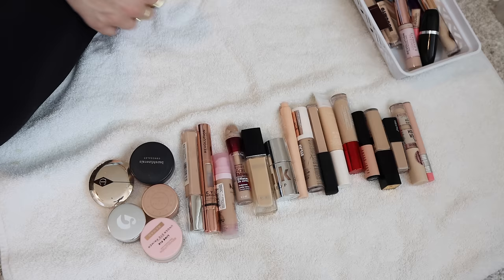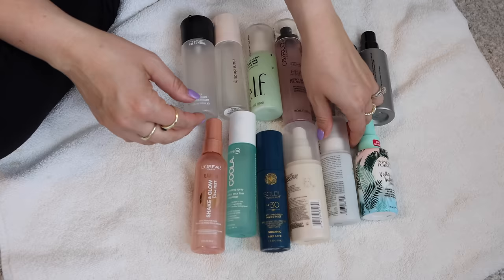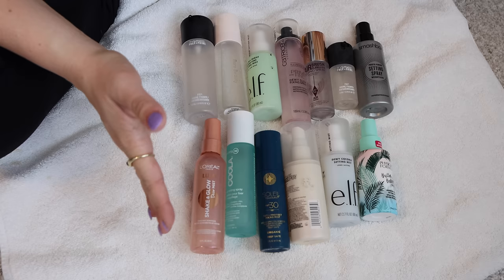Some of them, of course, will go in the trash as well. Let's do setting sprays. All right, so here we are. This is gonna be pretty easy, you guys, because I know what I use, I know what I don't use. I rarely use setting spray. If I do, this is the one I use.